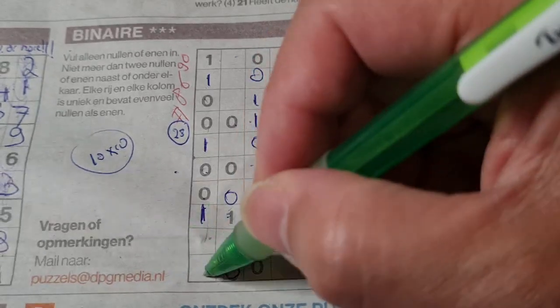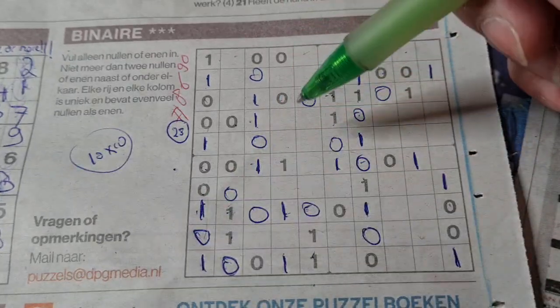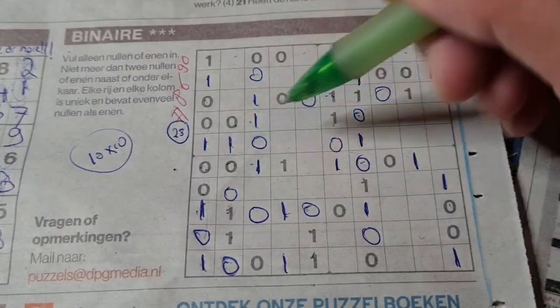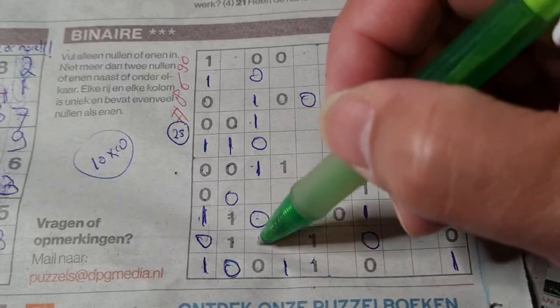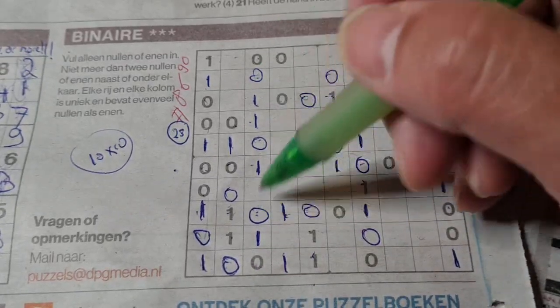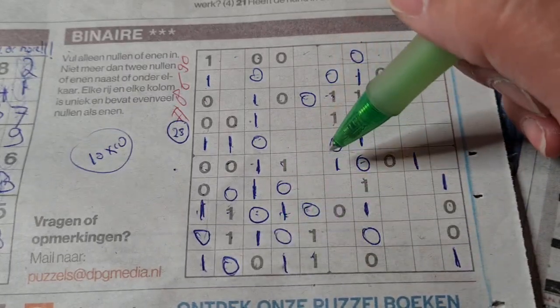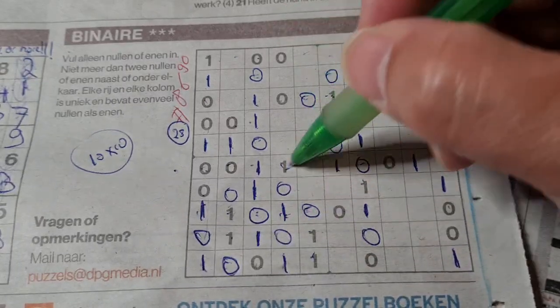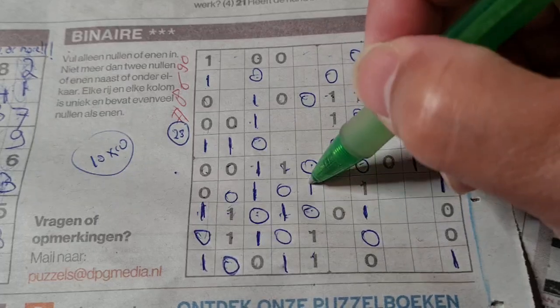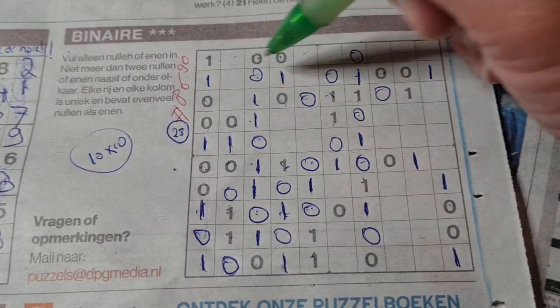Double 0 here, 1, there, 1. Between the ones comes a 0. Between two 0s comes a 1. 1, 2, 3, 4, 5 0s, so the rest are ones. Between the ones comes a 0. Between two ones comes a 0. Between two 0s comes a 1.